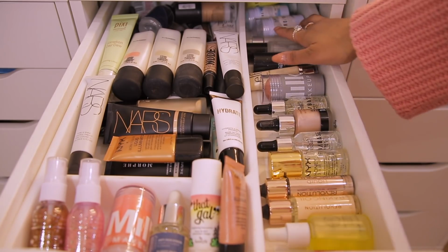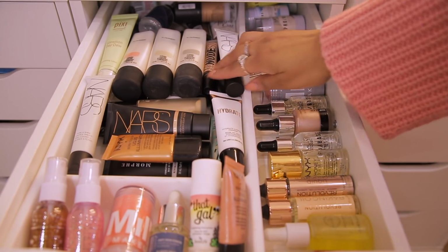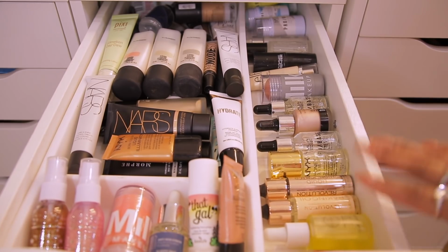This drawer was a mess. It's actually a lot cleaner now. But I would still like to just declutter this drawer. But nonetheless, that is this one.